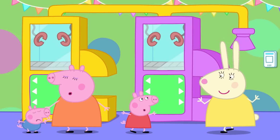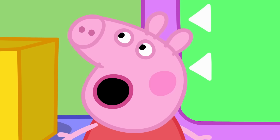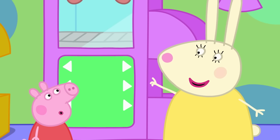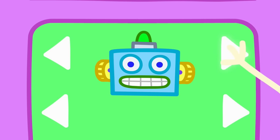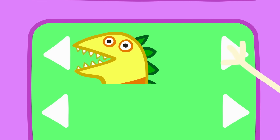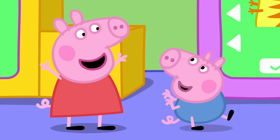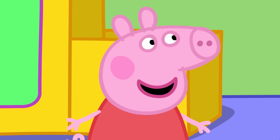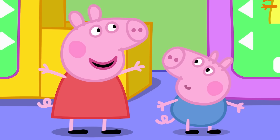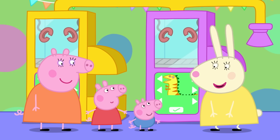This is where you're able to create your very own special toy. Just swipe through to choose. You could pick a robot or a princess or a silly monster or a... Dinosaur! I didn't know you liked dinosaurs. Dinosaur! George loves dinosaurs. They're his favourite. I guess we know what he'll be making.